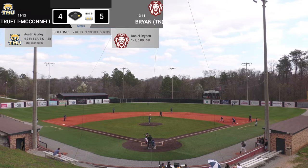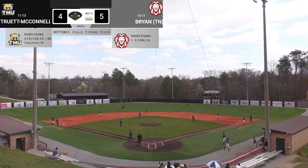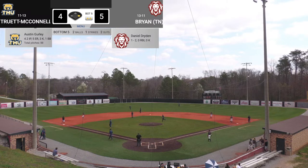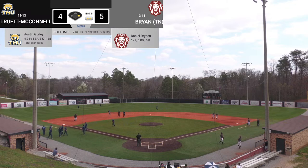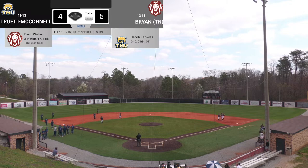The pitcher gets signed, checks Morton over there at first. Here's a wind in the pitch, and there's going to be a ball hammered out in the center field. Center fielder got a good jump on the ball. Nice play out there by the center fielder. Dryden put a really good swing on that ball, hit it really hard. Center fielder was able to get a good jump, make a nice leaping catch to retire the Lions here in the bottom of the fifth, where our score is still Lions 5, Truett McConnell 4.